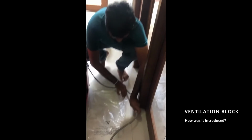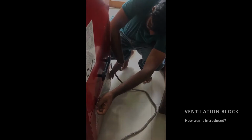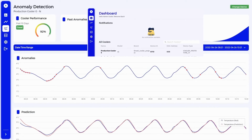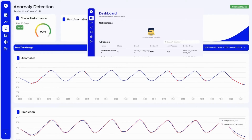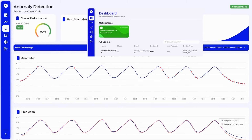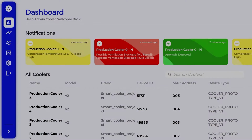Let's see another common failure. Ventilation block is introduced by covering the vent in the back of the cooler. What will be the result of this failure? We are getting anomalies again, with significant difference between real and predicted signals in the second graph. Again, the system identified the fault accurately.